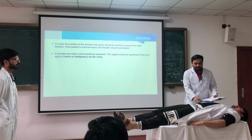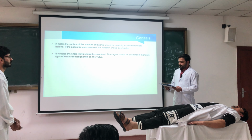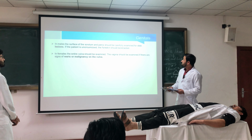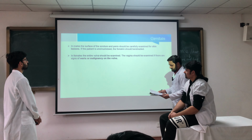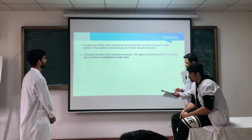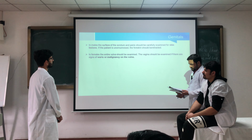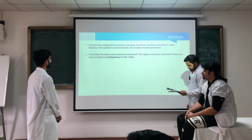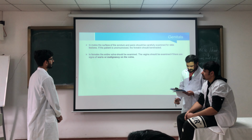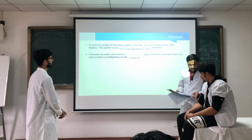So I observe that here I don't see any abnormality. Genitals. In male, the surface of the scrotum and the penis should be carefully examined for skin lesions. If the patient is uncircumcised, the foreskin should be retracted. In female, the entire vulva should be examined. The vagina should be examined if there is any sign of malignancy of the vulva.